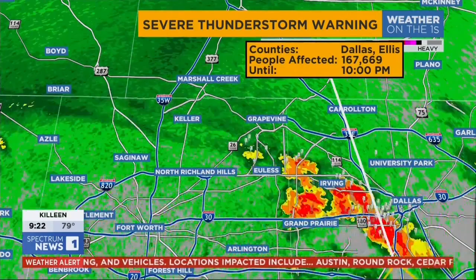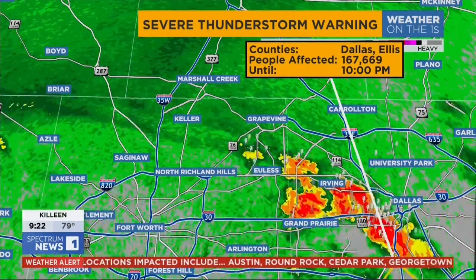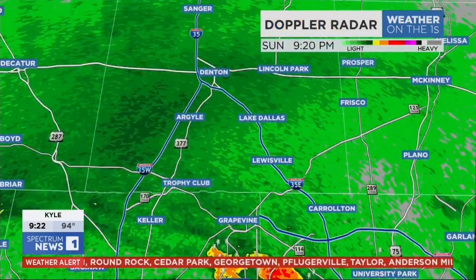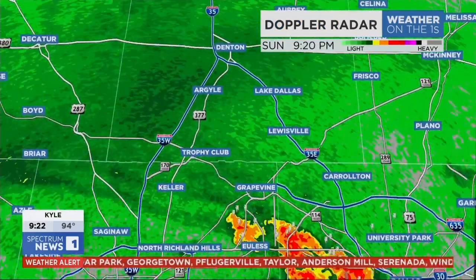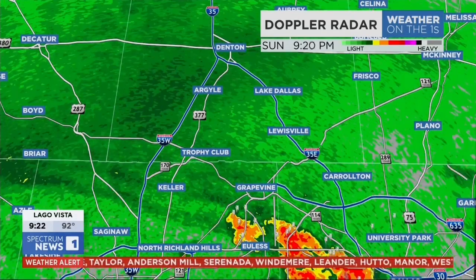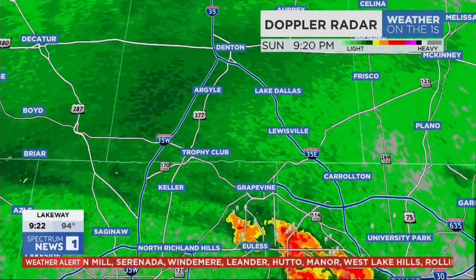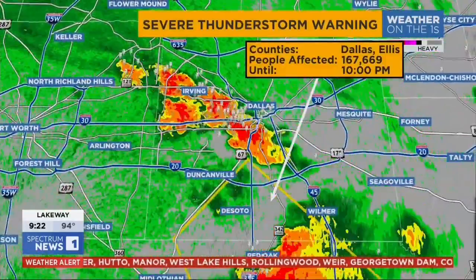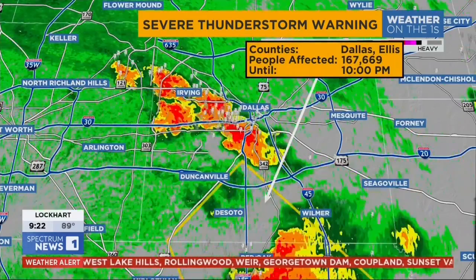So I would imagine we're already seeing some gusty northerly winds in Grapevine and up towards Denton and McKinney. Those areas have largely missed out on the rain as far as I recall. Now there might have been some showers up there, but I think along Highway 380 we kind of missed out on a lot of that. Most of it's been down in Fort Worth and Dallas proper.